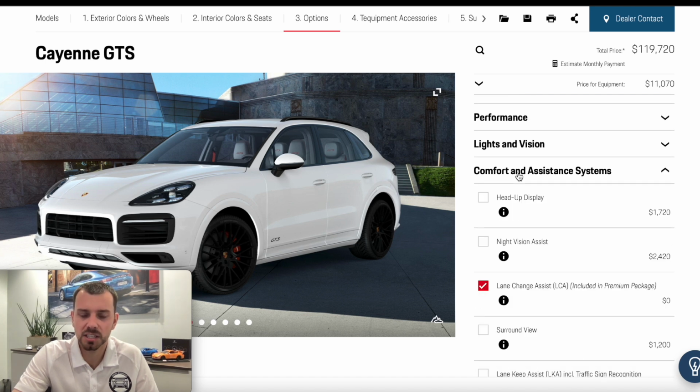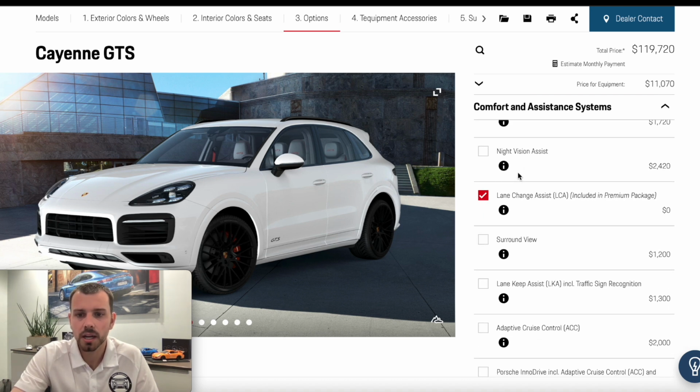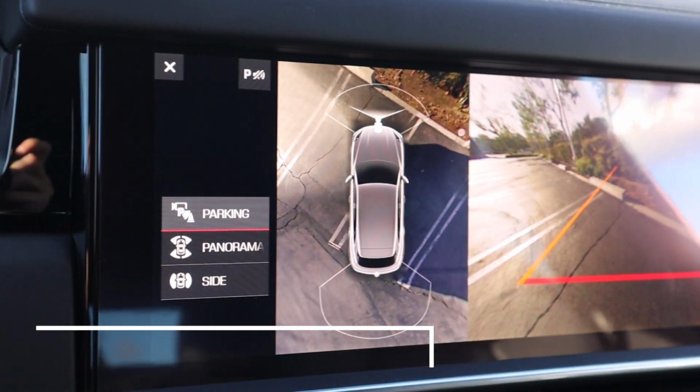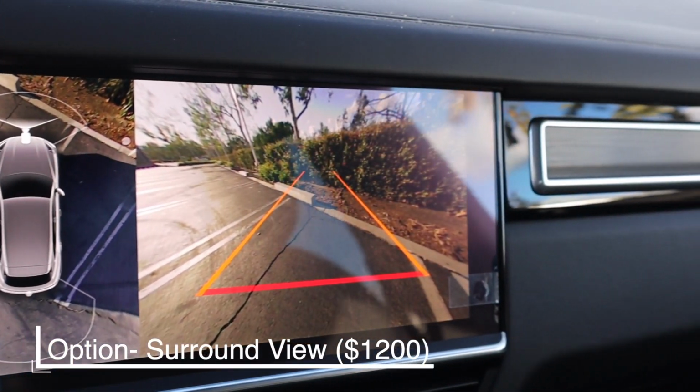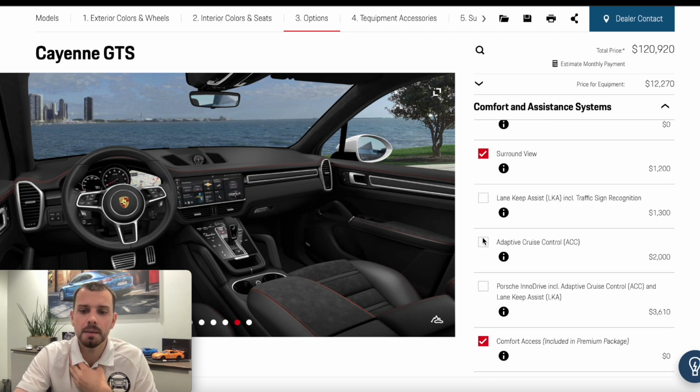Comfort and assistance systems. So there's a package you can get this in, or you can add them separately. I'm actually going to add something separately in here. For this size of a car, I think surround view is important. It's a 360 cam. It's going to help you maneuver the car better in and out of parking spots. So that's something I would recommend getting.